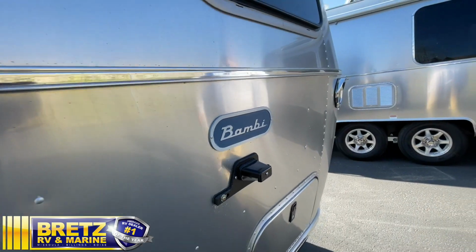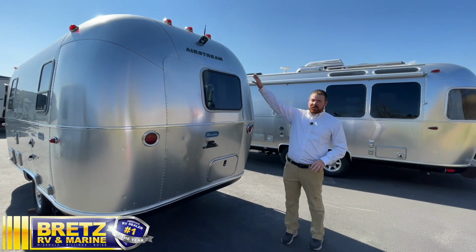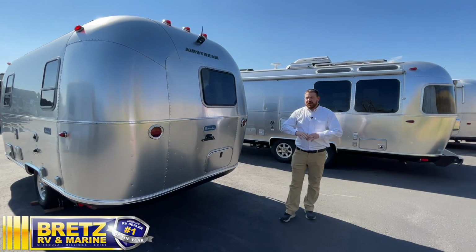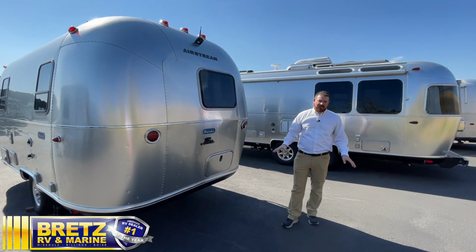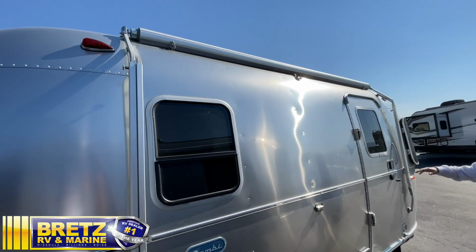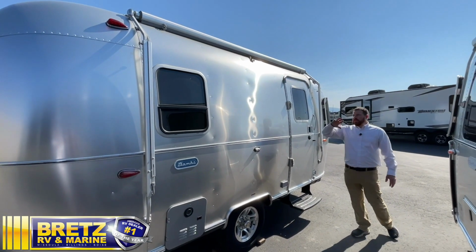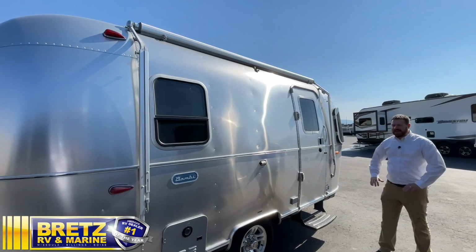One of the things Airstream does on all of their layouts is they put something as simple as a backup camera on it. Might seem like something small. Nobody else does that. That's something Airstream does for their customers because they want this to be the most user-friendly experience possible. Airstream uses their own specific awning called a Zip-Dee. Again, they want to control production so they can control quality. They want something that's not only neat and unique, but they want something that performs well in any situation.